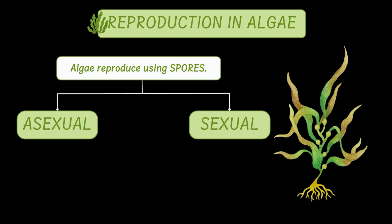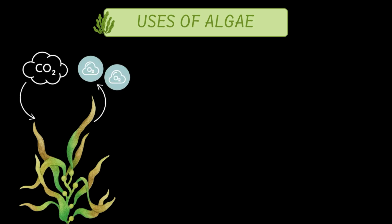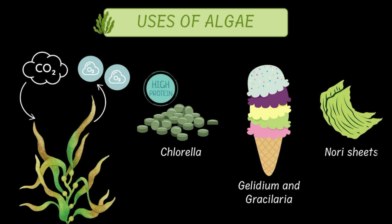And finally, let's talk about the uses of algae. Like all plants, they fix carbon dioxide and release oxygen. They are used as sources of food. Chlorella, the unicellular algae, is available as dried powder and is used as food for space travelers. Some red algae, such as Gelidium and Gracilaria, are used in production of jelly-like desserts and ice creams. Another special algae called nori is used to make sushi, which is a Japanese delicacy. So that's it about algae.